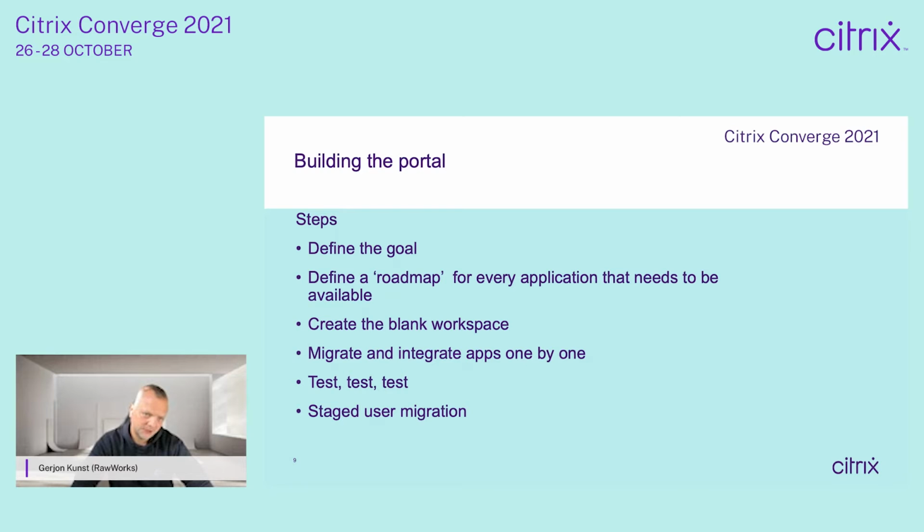So after all these questions, we had some steps for building the portal. First thing is define the goal. You need to know what you're building it for, how people are going to use it, and when you're going to get to the end result.